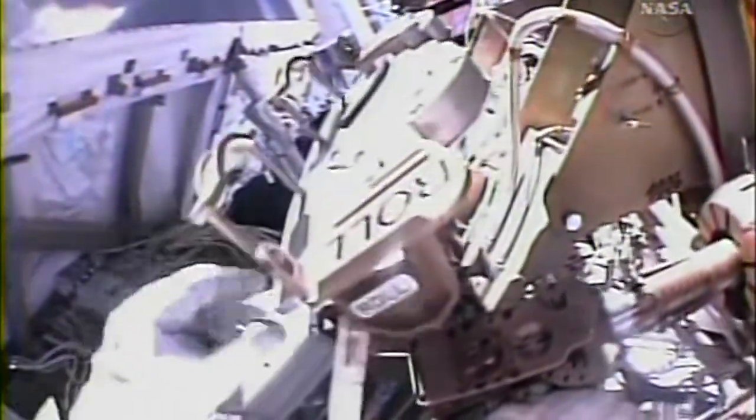I'm in position to swing this thing around to the Foxtrot if they want it. I'd say just leave it. Let's press with installing the T-handle tool. All right. Houston copies. Thanks.